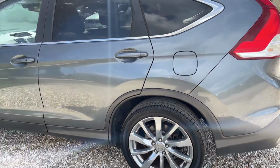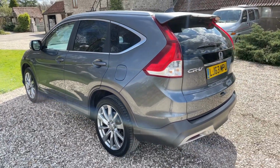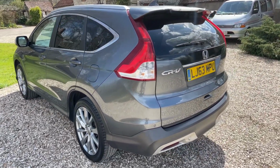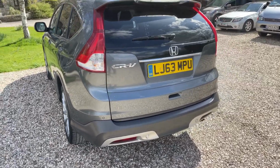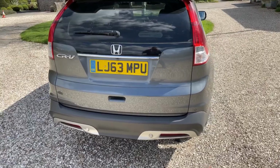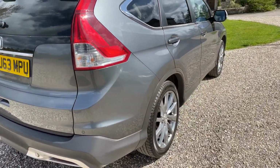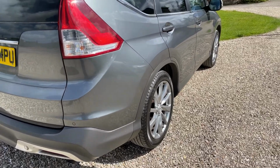In the back of the car, my favourite angle actually for these CR-Vs, because the sun's not too glary, but you get that spoiler. It's all very subtle, but it just adds up to give the car real substance. Again, all clean and tidy. Offside of the vehicle, as with the near side, very clean indeed.